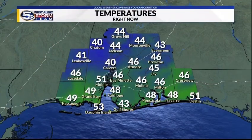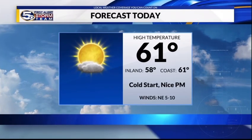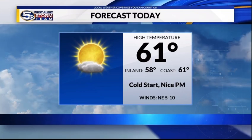All right, so if we're going to Google the forecast, we'd find that it's going to warm up a little bit today. You don't have to Google it because I'm right here to give it to you. We're in the 40s and 50s right now, 51 degrees in Mobile. And throughout the day today, we'll actually warm up to close to average, near 60 degrees. It'll be a really nice afternoon for us.